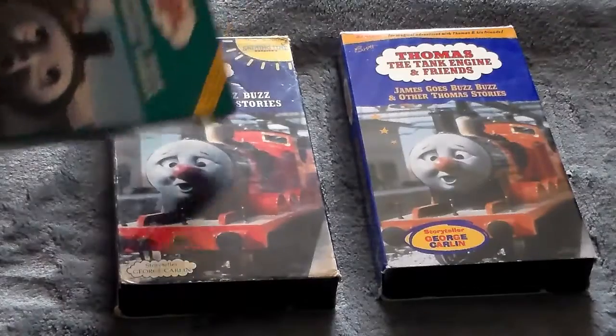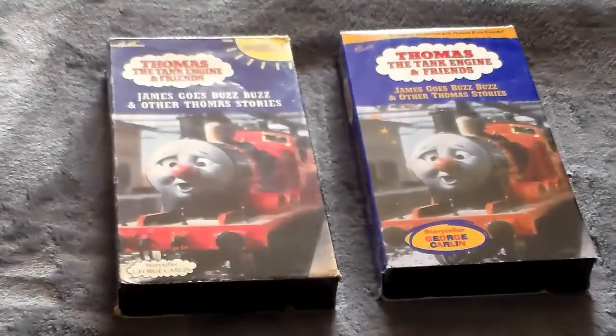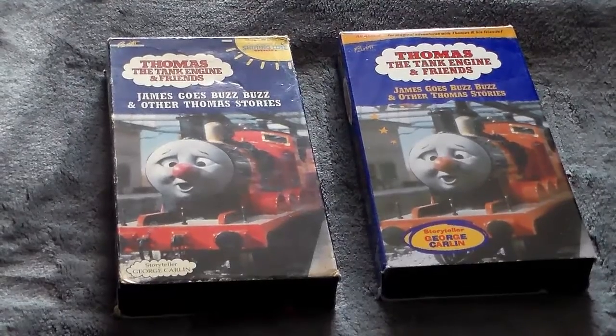So kids will be very confused when they watch James Goes Buzz Buzz first and see this new guy called Oliver, and they're like, whoa, who's this guy? He's cool. And then see him run away from Scrap in this, and they're like, whoa, I thought he was already around. My brain is mush. So yeah, that's a bit of a continuity error. I'm not sure if it's an error with the season. I'm not sure if season 3 had them in that order, but it's definitely in the order in the VHS timeline. So I just thought I'd bring that up and address that glaring error in my opinion.